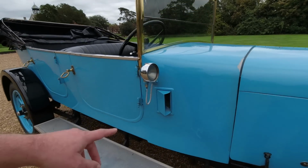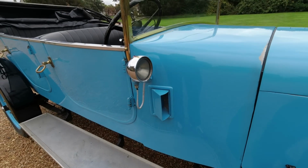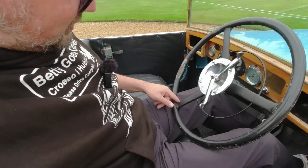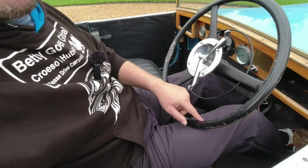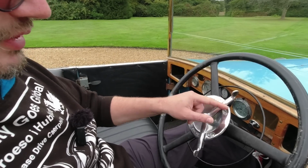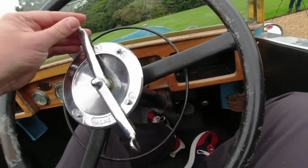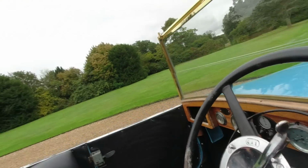Another neat touch, look, fresh air ventilation coming straight in to the car, should you wish. So getting into it, the biggest challenge is the steering wheel. It comes so low, you've got to really squeeze your legs under it. But we've got a control here for the throttle, so that's throttle closed. But if I operate that lever, you can see the throttle pedal itself actually moves. Cruise control, folks, this is advanced stuff.